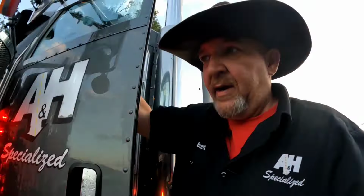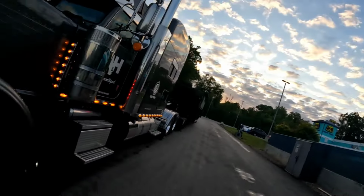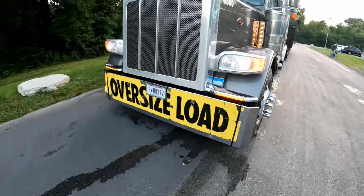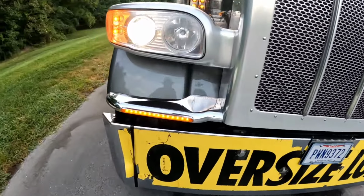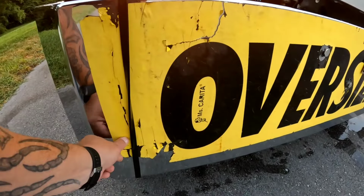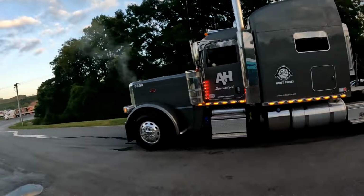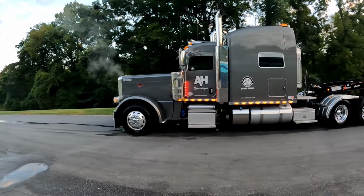Got all washed up. Go out and show you this thing. Ghost is all clean now. This dang sign. That poor sign has seen better days. I think maybe it might be time for a new one. What we got right here.